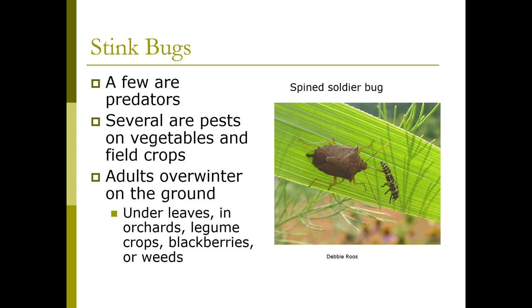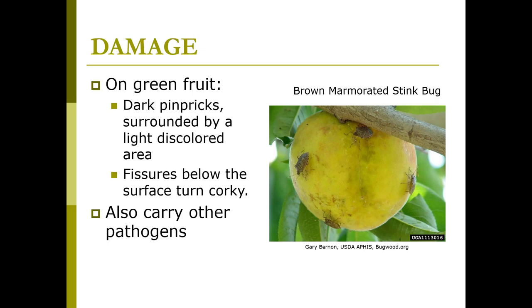Several of these are pests on vegetables and field crops. Adults overwinter in the ground, under leaves, and in orchards, legume crops, blackberries, and wheat. So keep your eyes open. On green fruit, you'll get these darn dark pinpricks that'll have a light-colored, discolored area. And then there'll be fissures below the surface that turn corky. These guys can also carry pathogens, so they may be spreading pathogens.